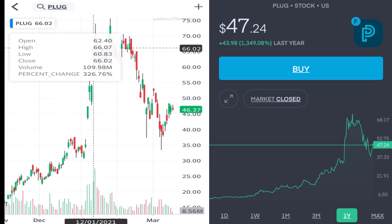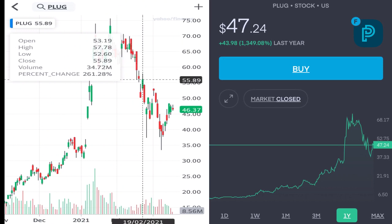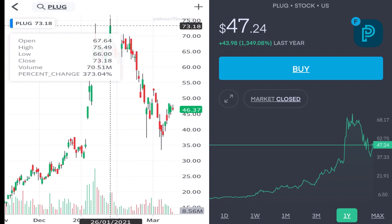Not by too much. Obviously, when it got to around this mark here, we can see the most people were buying this stock, over 153 million in trading volume on that day where it reached its height. But since then, we sort of see that around this mark, a lot less trades, and it coincides with the stock price falling as well. Whether we'll see it get back up to the $70 mark anytime soon, we'll just have to wait and see.